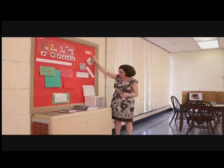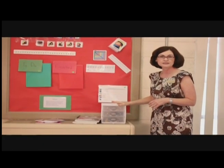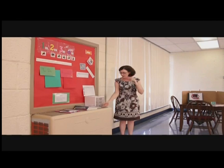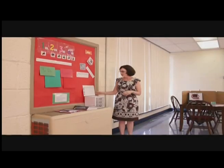We also have a container here where we keep our supplies. It's important for the student to have all of the necessary supplies, whether it be pencils, pens, crayons, markers, all of these available in one area so that they do not have to go around the house to secure those. When they do, they're easily distracted and it's then very difficult to get them back and focused on their work.